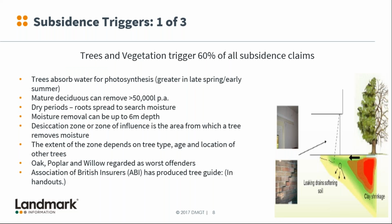So the most common cause of subsidence is water being extracted by trees and other vegetation. It makes up over 60% of claims each year. Key points to emphasize are that a mature deciduous tree, so one that sheds its leaves every year, can remove up to 50,000 litres of moisture per year. Moisture can be extracted down to a depth of up to 6 metres. Most modern foundations are about 1.8 metres deep.